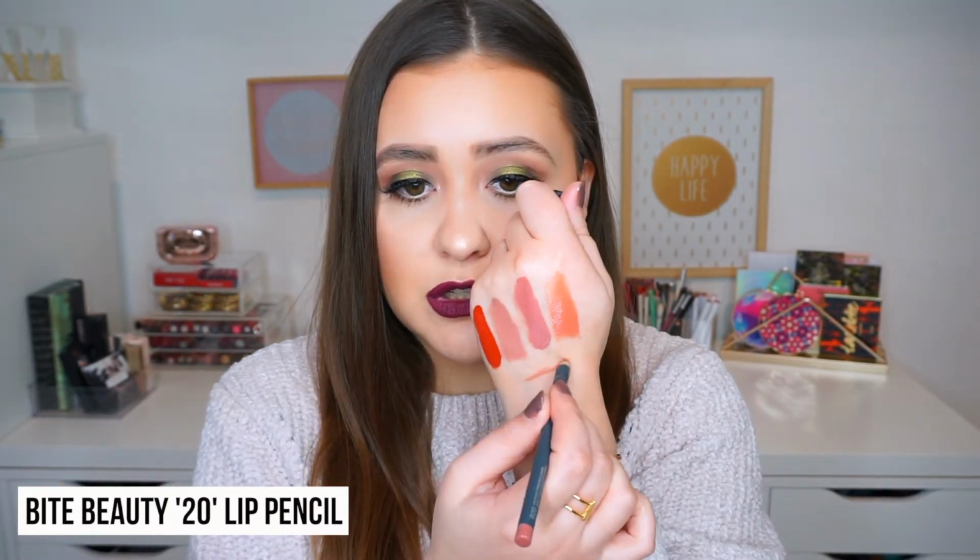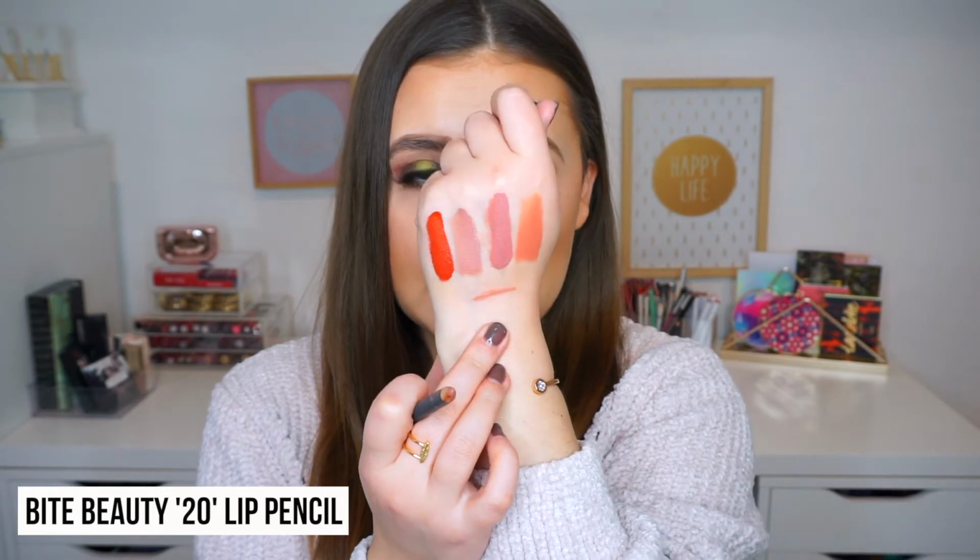And of course, I also have a lip liner that I want to mention, and this is the Bite Beauty Lip Pencil in the shade 20. So I will swatch this one right here. Bite Beauty released an entire line of lip pencils this year, and since I love Bite Beauty so much, of course I had to try one of their shades. Number 20 is the shade I went for, which is a beautiful nude shade that goes with almost any lipstick. I could pair this with all of these and it will look amazing. I also really like how creamy this formula is. The only thing that I don't really like is that you have to sharpen it, but I can look past that because the formula is so good.